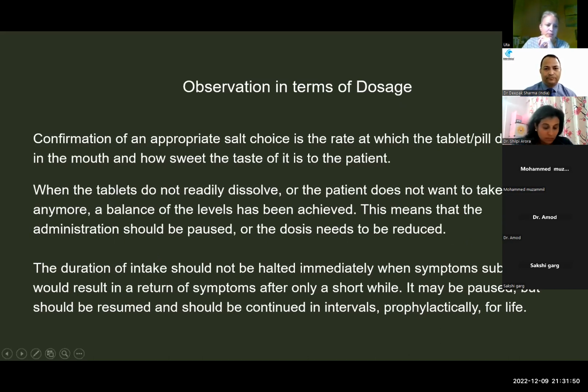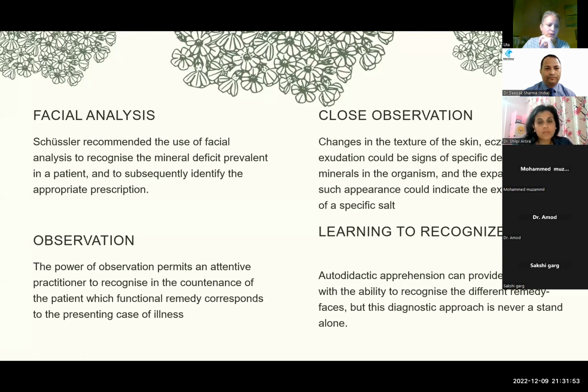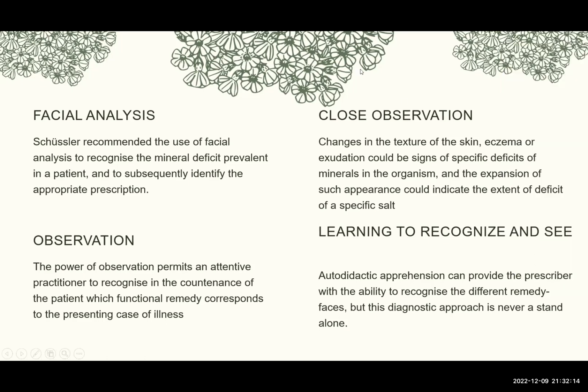So we can go to the next slide, because that will clarify this further. Now, in the application of his treatment approach, Schüssler made use of a very interesting and very useful diagnostic tool. He recommended the use of facial analysis to recognize the mineral deficiency prevalent in a patient and to subsequently identify the appropriate prescription. Now, he describes in his booklet that the power of observation permits an attentive practitioner to recognize in the countenance of the patient which functional remedy corresponds to the presenting case of illness.